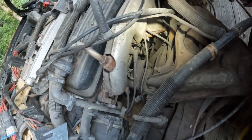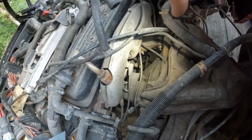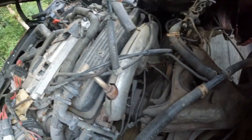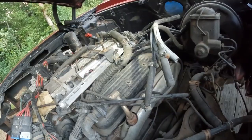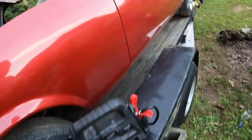The bolts aren't even bolted. There's no exhaust. Doesn't look like you can even get exhaust on it. But it's got all the brakes. I haven't tried to brake, see if they work. I'm curious about that transmission. See if I can see under there.